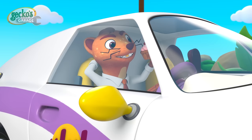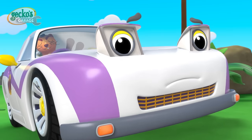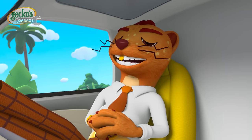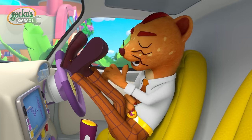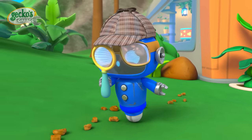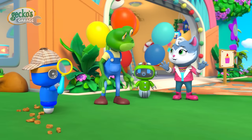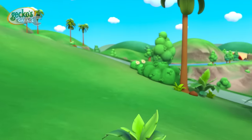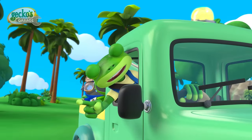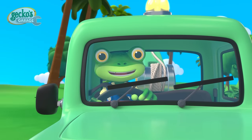These cakes are delicious, and they're all mine! Not yours, Sly. Get your own. I'm so full. I think I'll just shut my eyes. Oh, no! Mr. Weasel's asleep at the wheel after that sports car. Mr. Weasel! Wake up! We have to stop them. Hold them tight, Mechanicals!